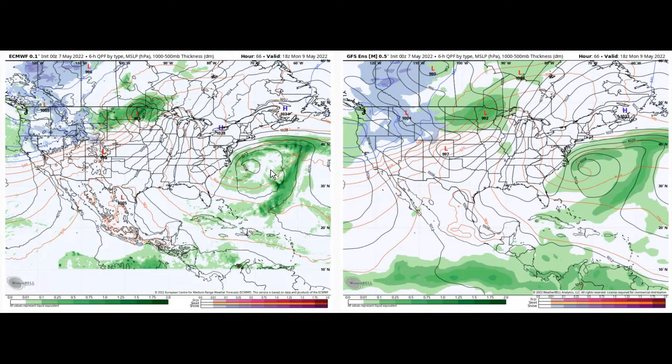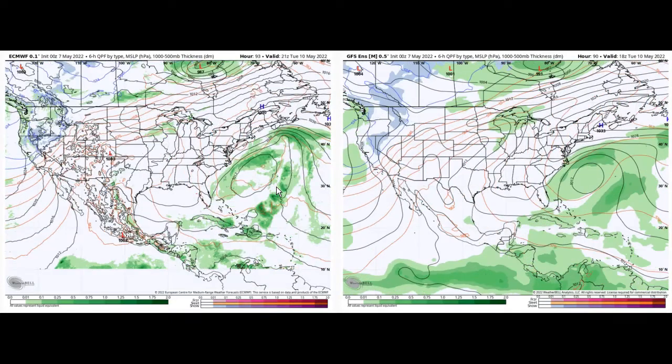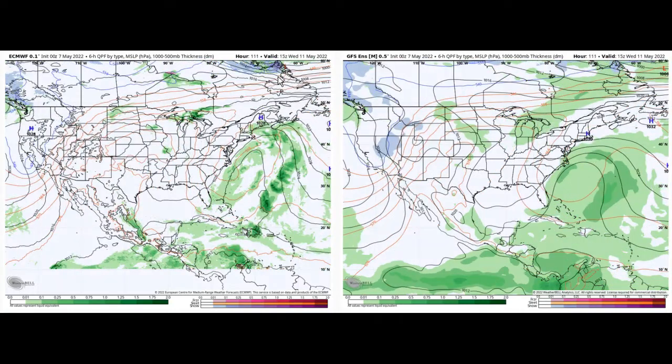This is a very stable pattern. This is what we call a Rex block, where underneath we have this cutoff low. This cutoff low pressure system is just keeping everything very, very stable. And this kind of weather pattern off the East Coast is just about a perfect one, not to see a whole lot of movement. And so we're into Tuesday of next week. This would be Wednesday morning.